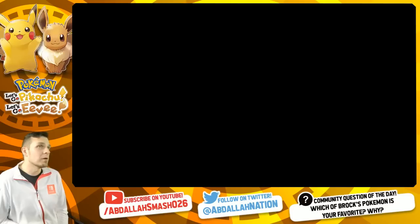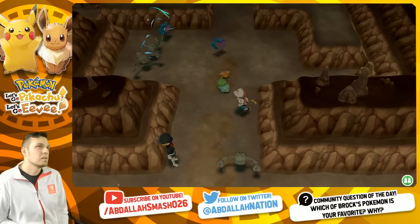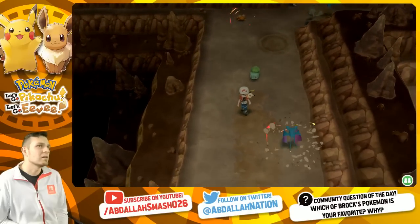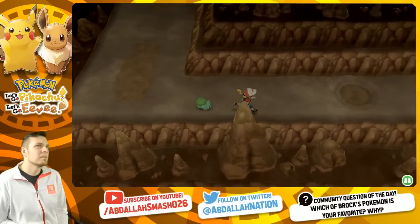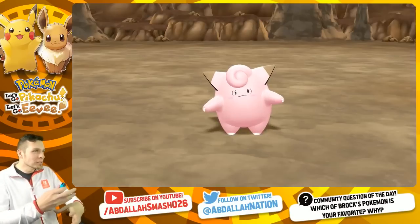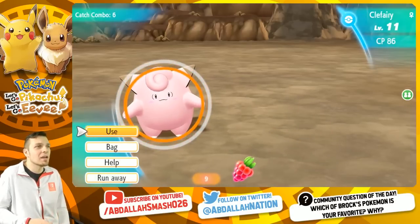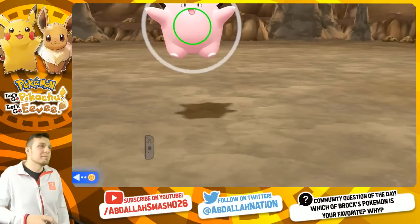So the only Pokemon that I will absolutely catch is an Onix. And I think the area is too crowded. I don't really know how lures work. Another Clefairy. Come on. The lure only works for a certain amount of time. It's a very small amount of time, and then it just goes away. How am I gonna get this Onix?